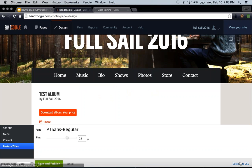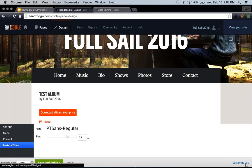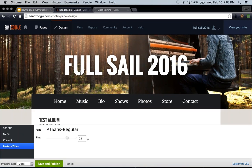There's a little linkable text down here called Customize CSS. If you're comfortable with CSS, you can add CSS styling and really customize things. There's a little warning here just saying that basically if you break your website, we're not responsible because it's easy to do once you start hacking into the CSS. But most people do not use that. But just so you know, it's there in case you are comfortable with CSS styling.